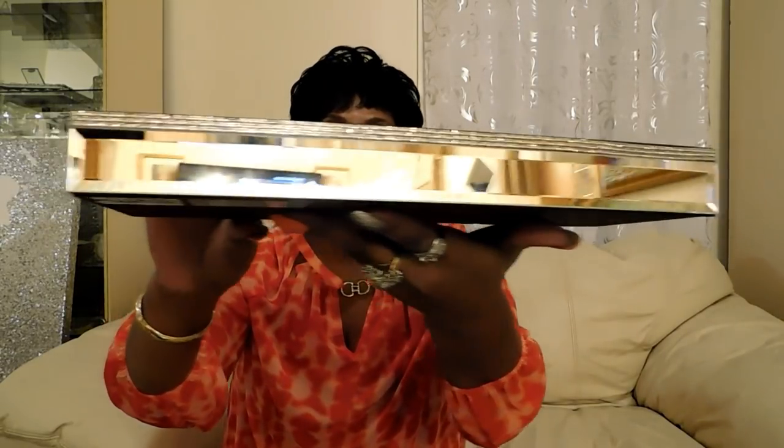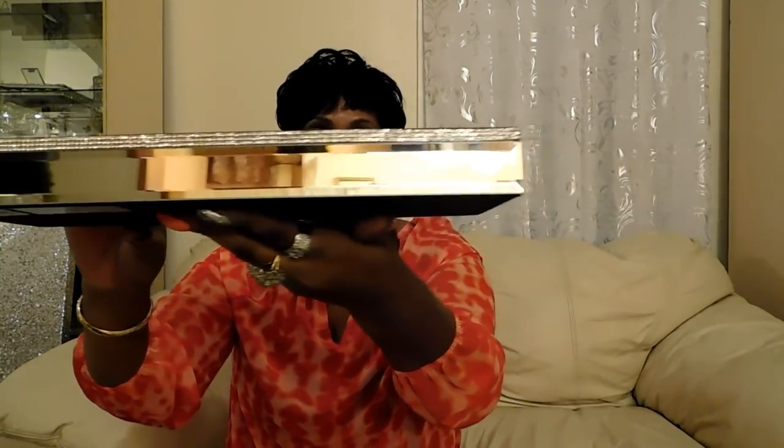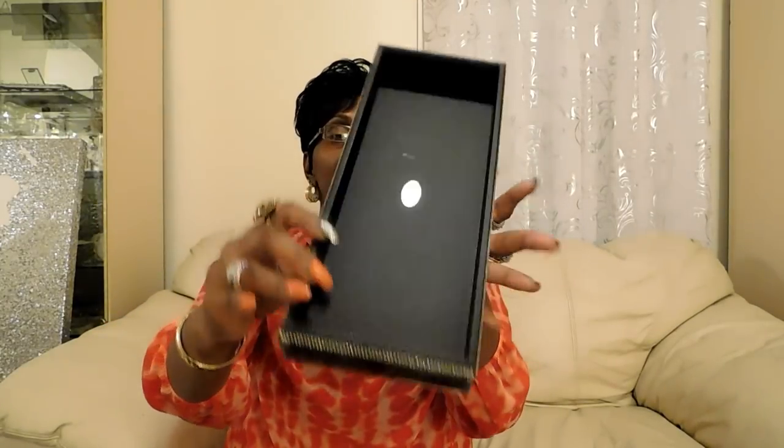Then we got the tray. The tray all the way around is blinged out. See the details? The mirror look, the bling. It has black in the middle, which I wish it didn't, but that's what it has. This was $16.99.